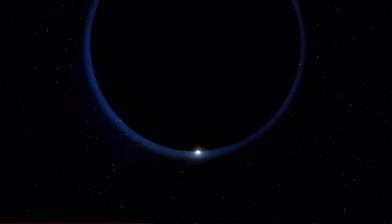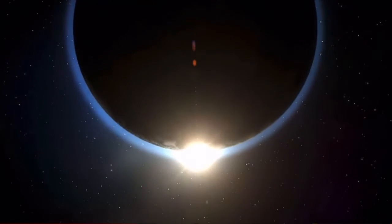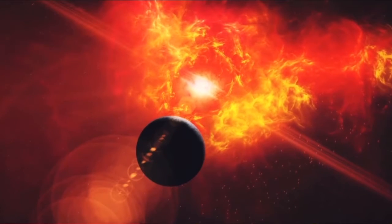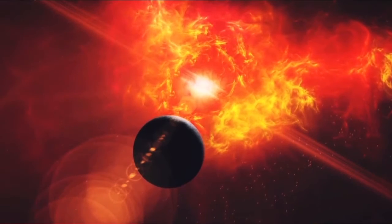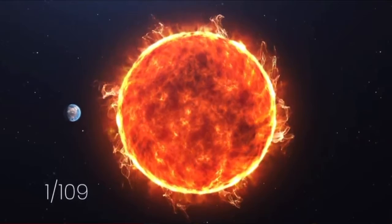The level of dimming and how long it lasts gives us important information about the size and orbit of the planet. However, detecting the transit of an extrasolar planet is very challenging. The diameter of Earth is only 1/109 of that of the Sun.